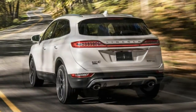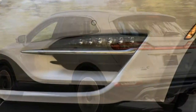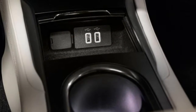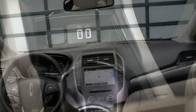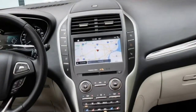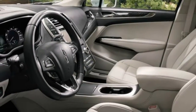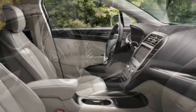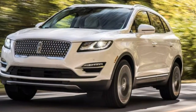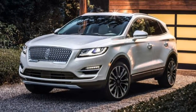Trim levels and features. The 2019 Lincoln MKC comes in 4 trim levels. The base trim offers competitive technology features, while the Select trim adds more convenience features. The pricier Reserve and Black Label improve the luxury through additional standard features and exclusive interior designs. Standard on all trims is a turbocharged 2.0-litre 4-cylinder engine, 245 horsepower, 275 pound-feet of torque, mated to a 6-speed automatic and front-wheel drive. All-wheel drive is optional and comes bundled with adaptive suspension dampers.